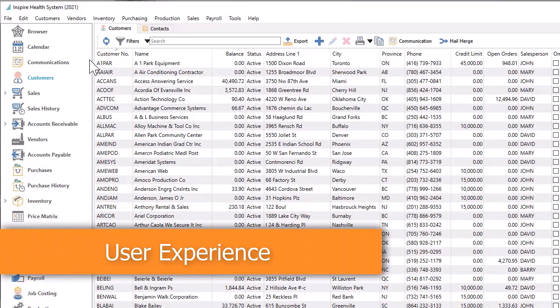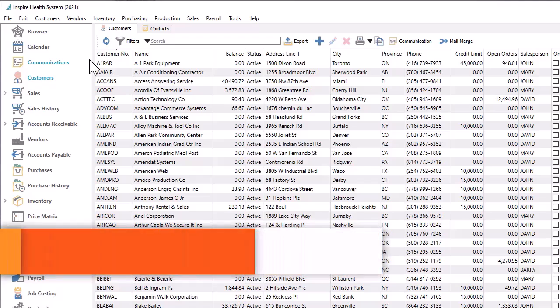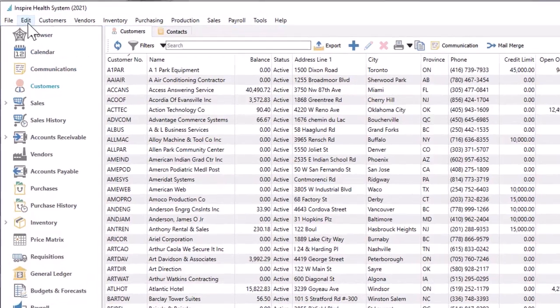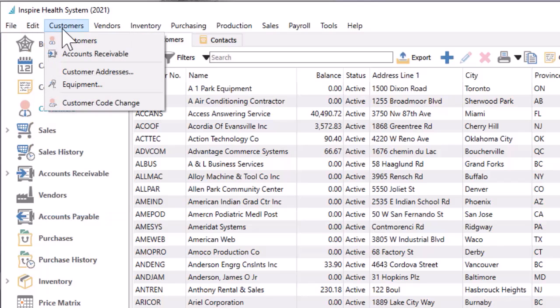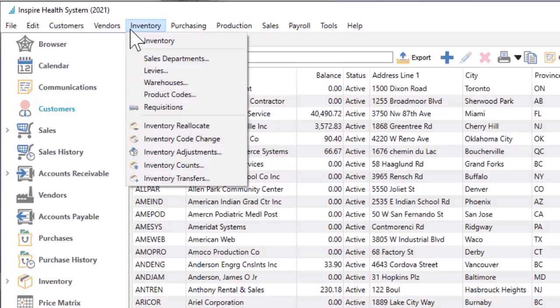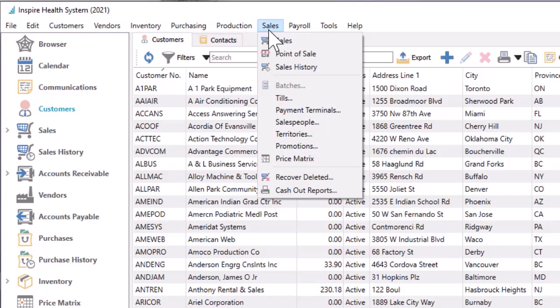Here is an overview for where you can find and use Spire functions and processes. At the top are menu selections grouped within related areas of your company business. Access records general to the company, including processing options and user security. Customer maintenance and accounts receivable. Vendor maintenance and accounts payable. Inventory item maintenance and relevant transactions. Active and historical purchase orders. Active and historical sales orders, and more.